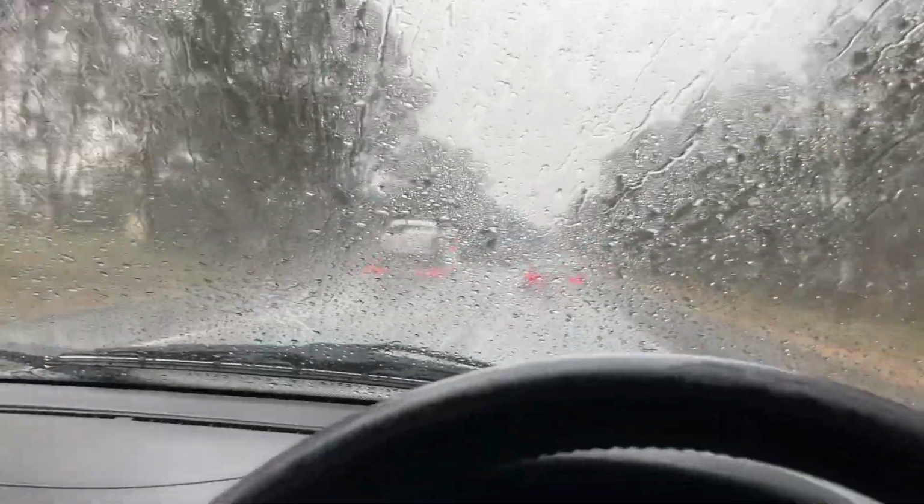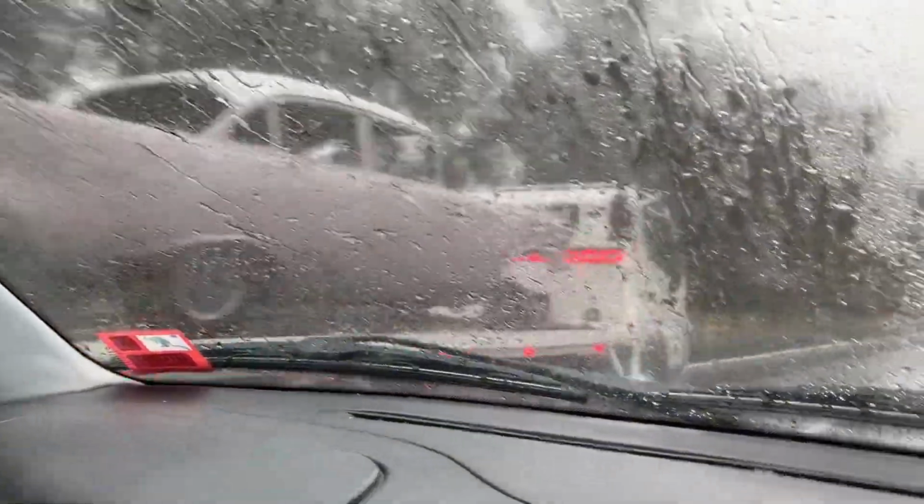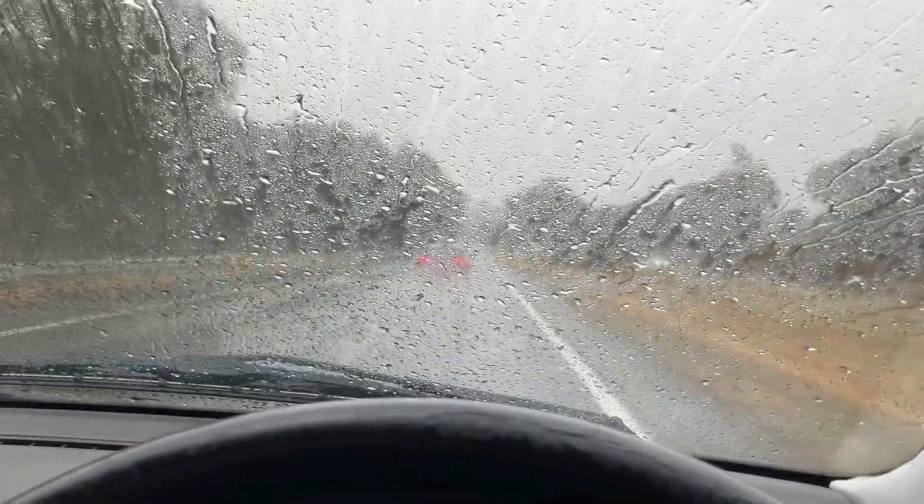Oh, here's an interesting car on the back of a truck. It's a 57 Chev. Oh, that's cool. Someone's project. Looks like Persian sand or something similar to that.